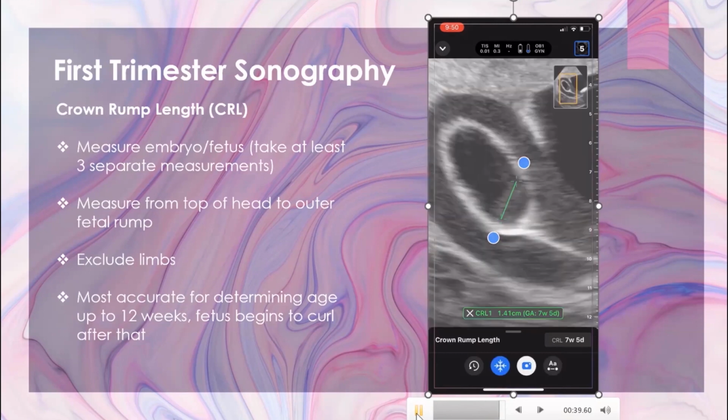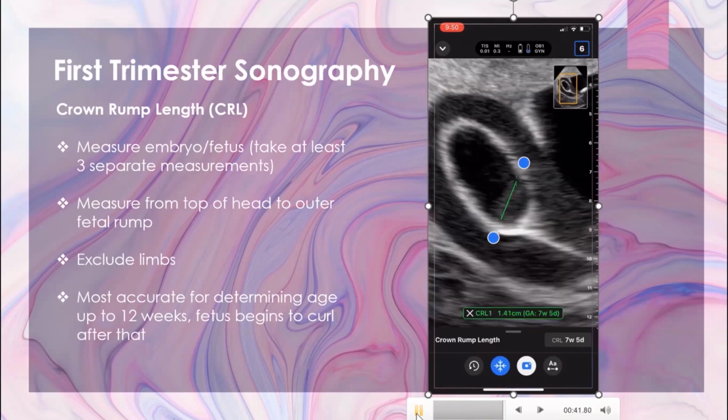Once I confirm that with a picture, you can go to the report and see, or actually you can see it at the bottom there. It's measuring 7 weeks, 5 days. So once again, this is the most accurate form of measurement up to 12 weeks for fetal dating.